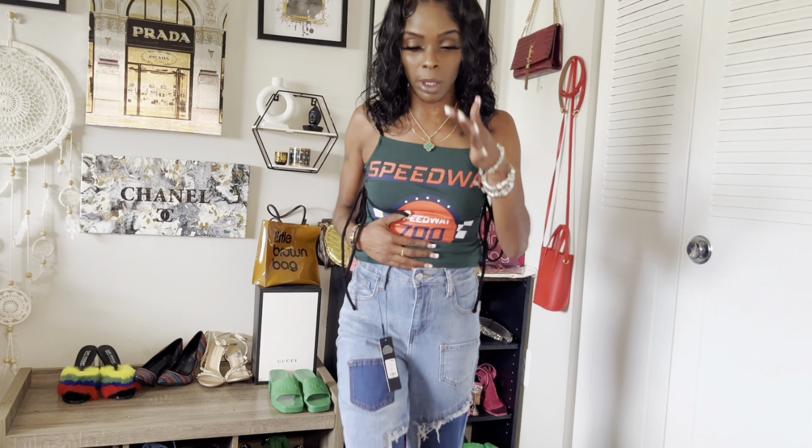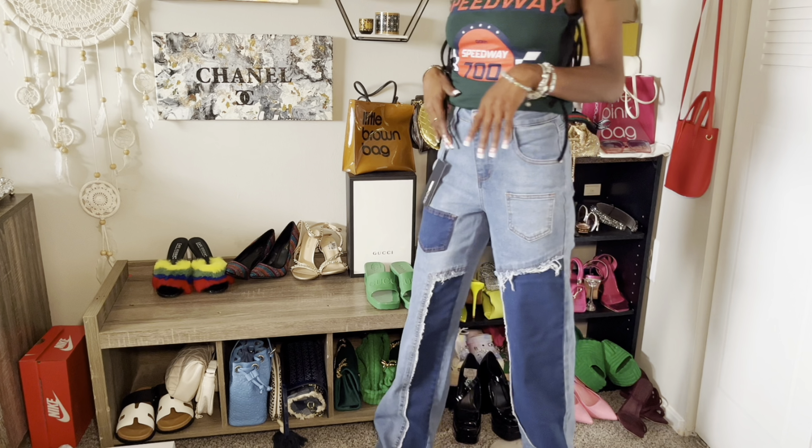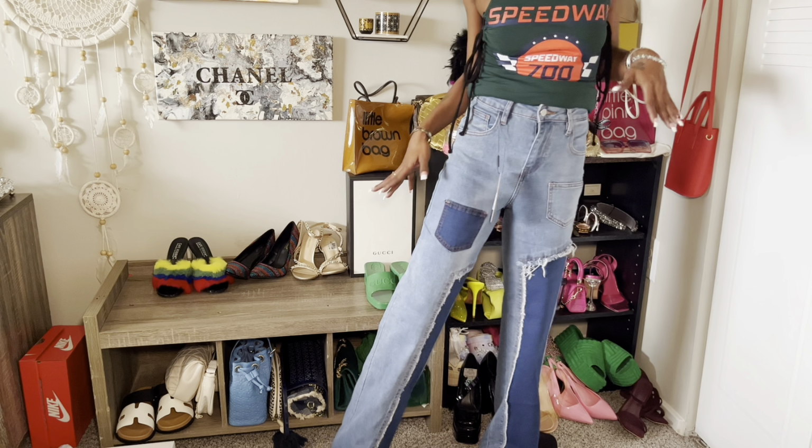Let me show y'all how the bottom looks. This is how the bottoms look. And as y'all can see, that's a lot of material. I love that. So these are super cute. Love them, love them, love them.